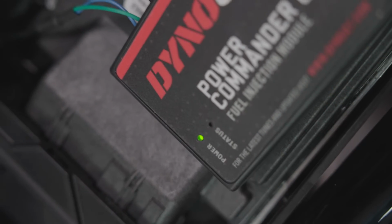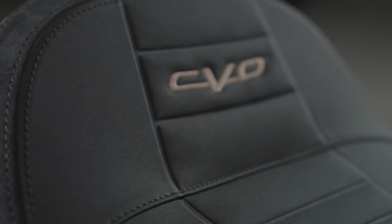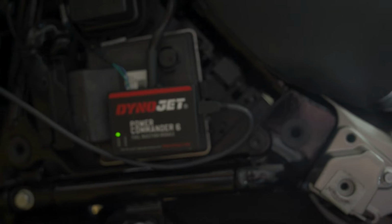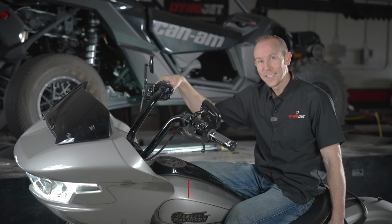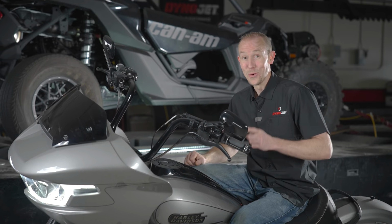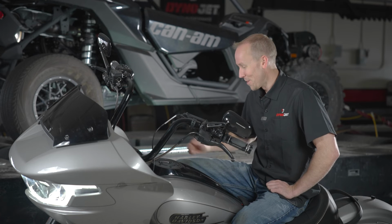All right. That sound you just heard is the security module for this new 2023.5 Harley-Davidson CVO, and we are bringing you the all-new Power Commander 6 that fits this application. We now have control of fuel and timing on this bike, as well as the ability to upgrade our Power Commander 6 with things like our quick shifter and the Pod 300. Not only does this Power Commander 6 fit this 2023.5 Harley-Davidson CVO, with auto turning handlebar feature, with the 121-inch engine, with the VVT, it also fits the models listed on our website.